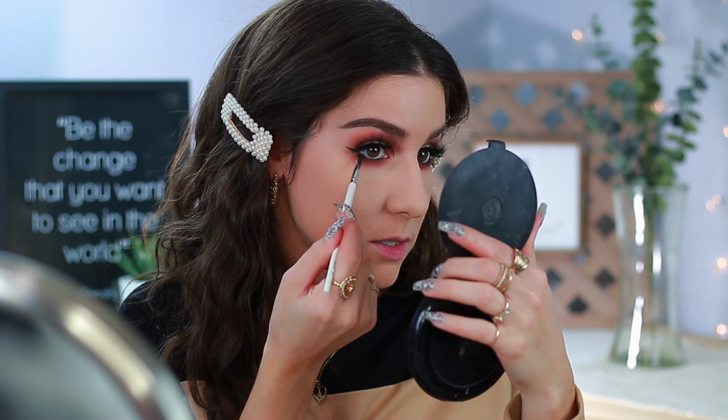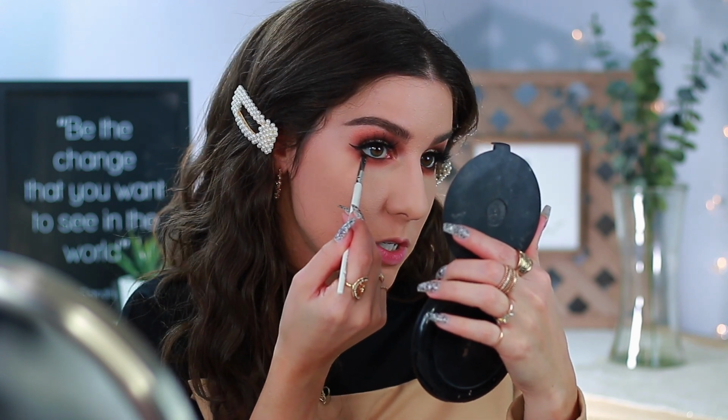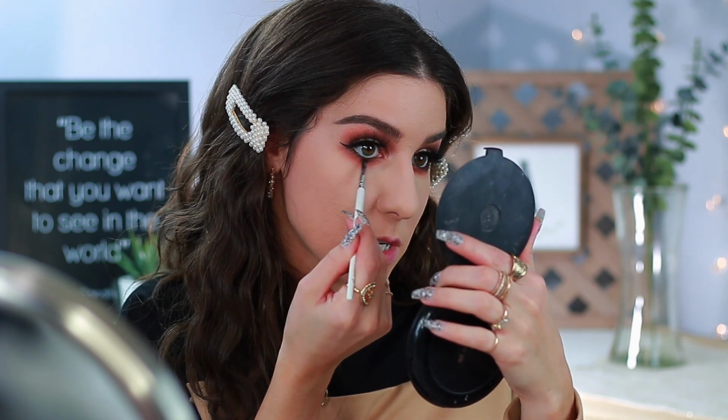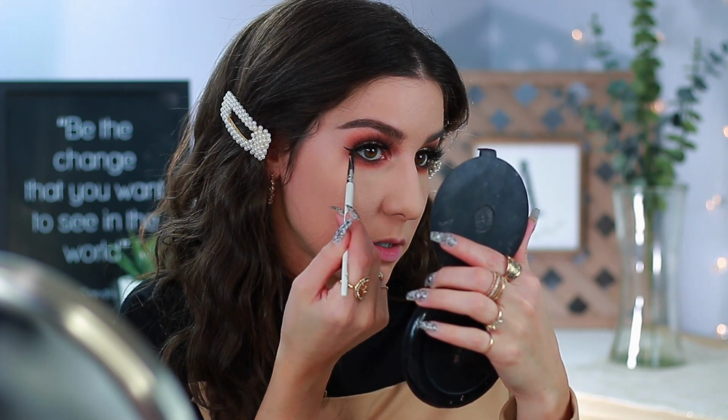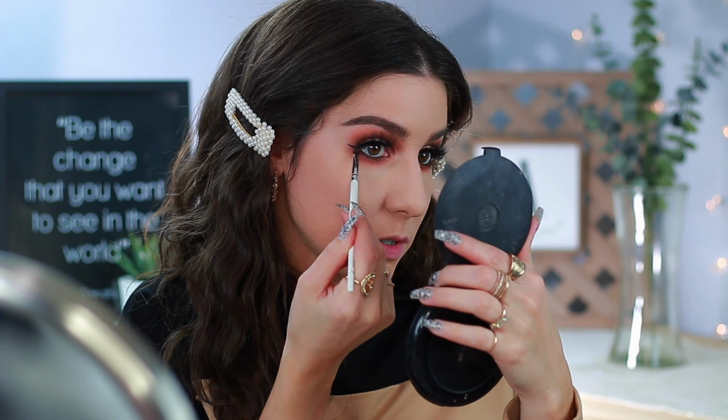So I did run a little bit of that on my actual lash line, and I'm just gonna take a little detailing brush. This is an e.l.f. It's actually a concealer brush, and I'm just going to smudge that out. Just on the outer half, a little bit more than a third, a little more like half.